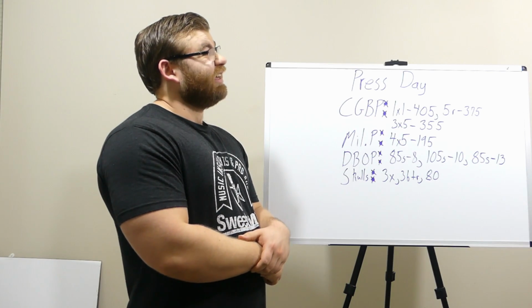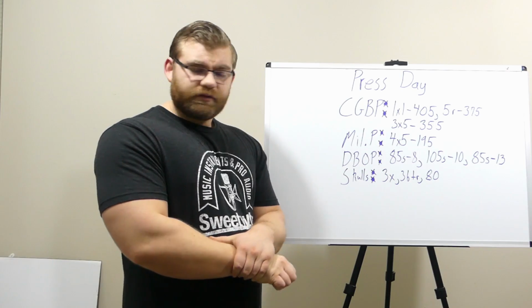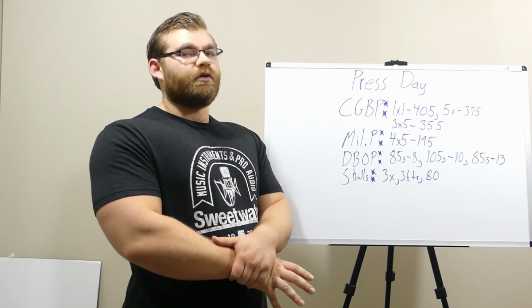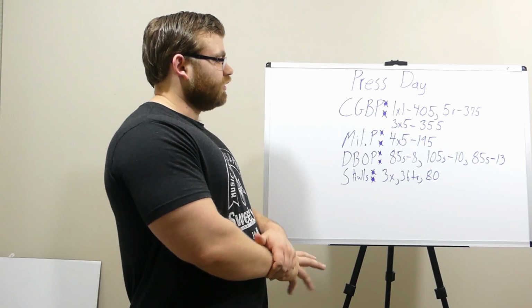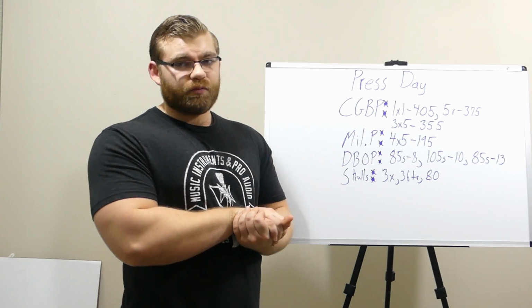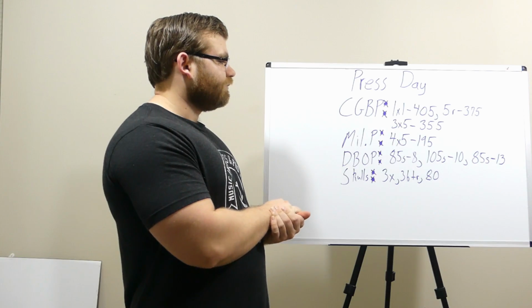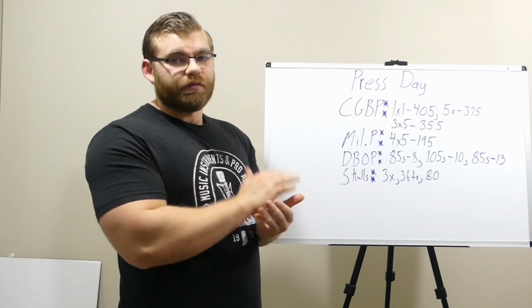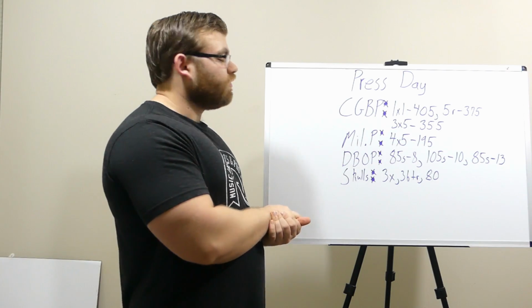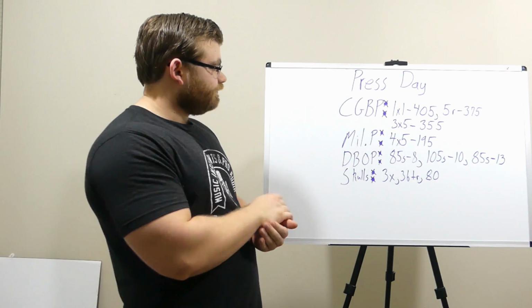I think I've done a very difficult triple with 405 on close grip before. So I know that a single there is a pretty realistic expectation on the regular for me. And it was. It went up super duper easy, really accelerated well. Realistically, probably could have gone with 415 or 420 there, but wanted to stay on the conservative side as I didn't have a spot for this particular training session.